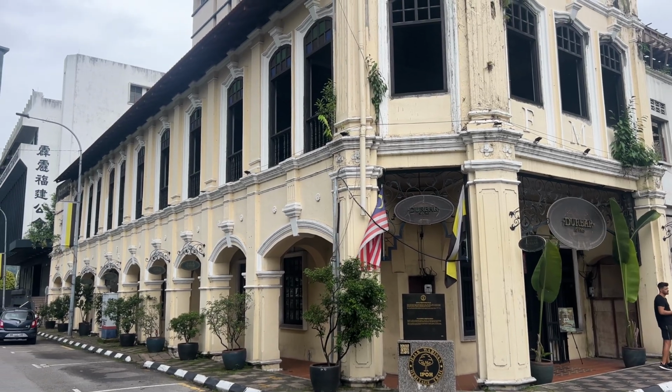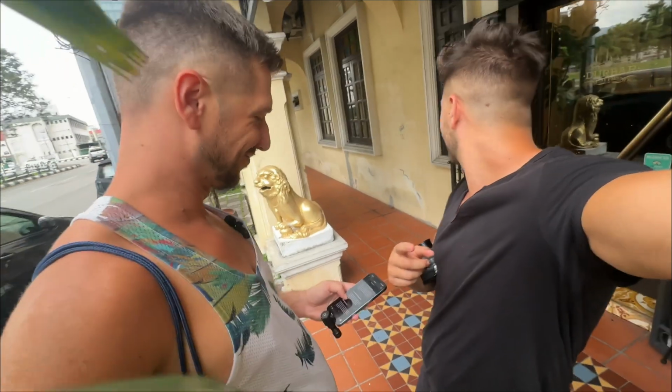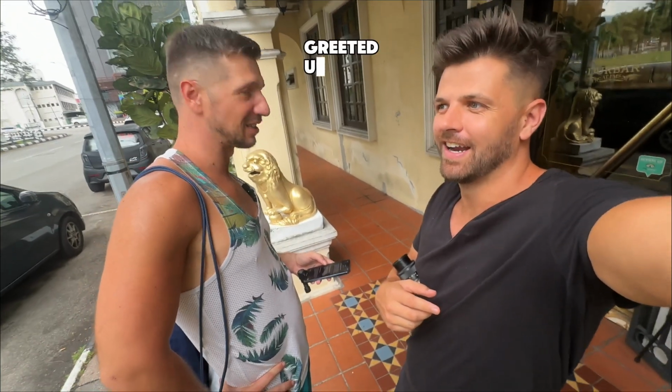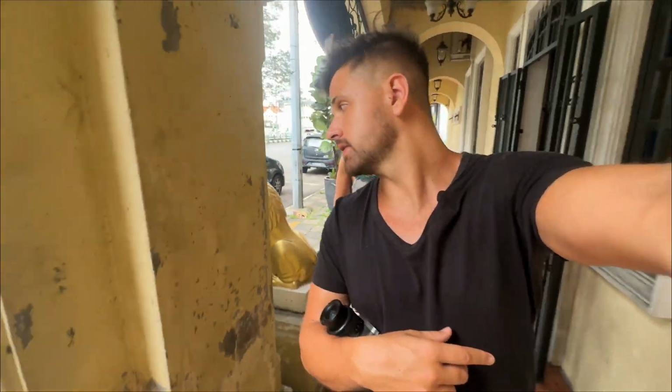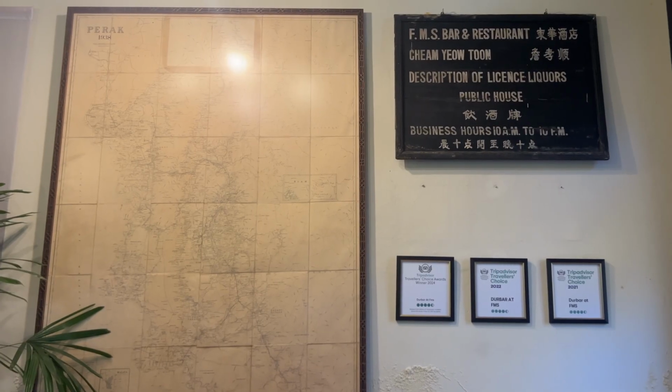All right, so we are in front of the FMS Derb Bar restaurant. This is the oldest running restaurant in Malaysia, opened in 1906. The host is very nice and greeted us. Probably we won't eat here though because it looks kind of expensive and we're not very hungry. But if you come to Ipoh, you know where to go. Serving colonial favorites, right? The colonial favorite was the chicken chop. It's like a pork chop. It's called FMS Bar, from Federated Malay States.